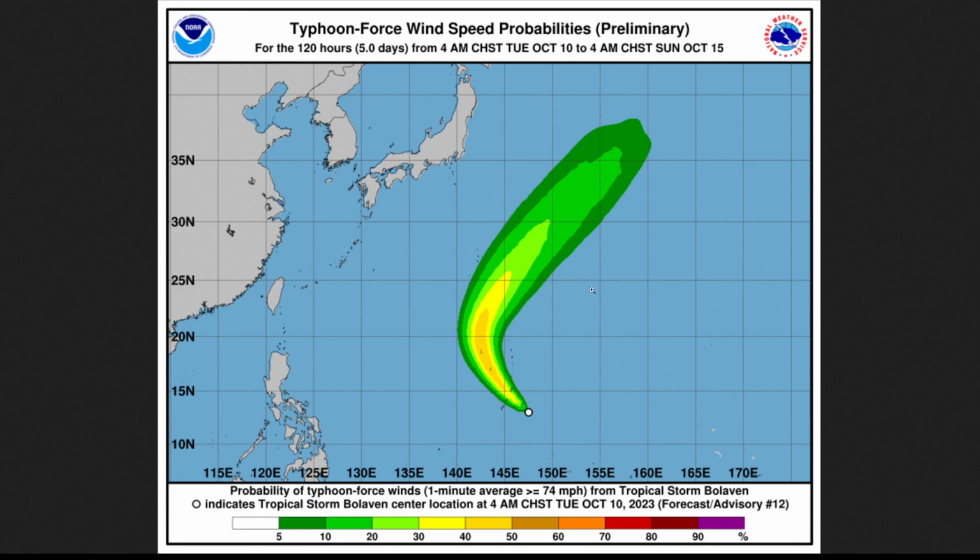So make sure if you're in the islands of Guam and Rota and Tinian and Saipan particularly, you stay tuned to local emergency management and National Weather Service in Guam so you can stay up to date on what is happening with Bolaven, and you can get your preparations completed now as the system comes through.